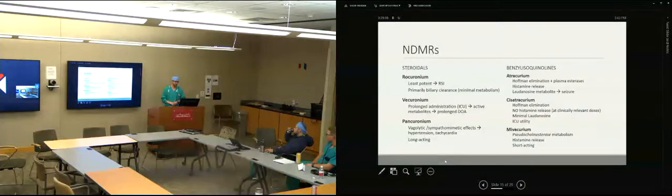ROC is primarily cleared through the biliary tree. It actually undergoes very minimal metabolism, and there is very little renal excretion. So ROC is not necessarily contraindicated in renal failure. Certainly there are attendings that don't like to use it in renal failure. But if you are very careful with how you dose it and monitor twitches, you can use ROC in renal failure just fine. We'll get into how to reverse those people later on, but again, it is primarily a biliary clearance in terms of how to clear rocuronium.